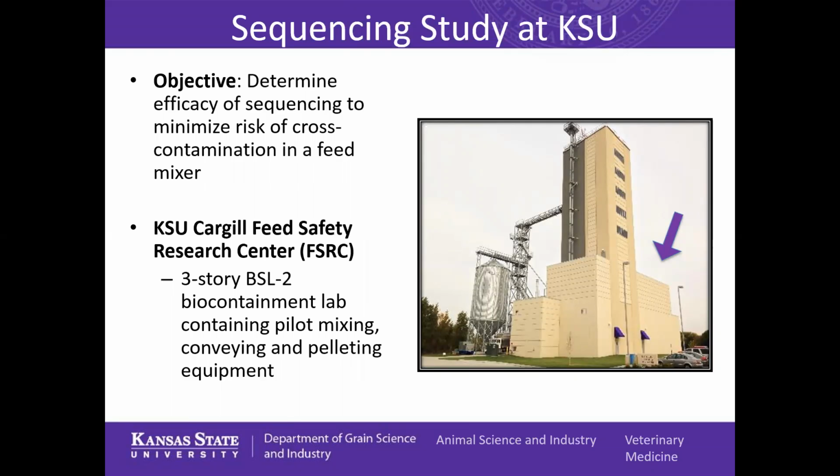Therefore, our hypothesis is that strategically sequenced diets may reduce the risk of PED cross-contamination. Our objective was to determine the efficacy of sequencing to minimize the risk of cross-contamination in a feed mixer. We utilized the K-State Cargill Feed Safety Research Center, or FSRC, which is a 3-story BSL-2 biocontainment lab that contains mixing, pilot mixing, conveying, and pelleting equipment.